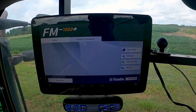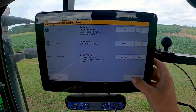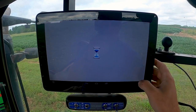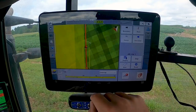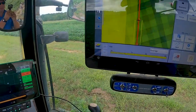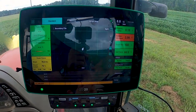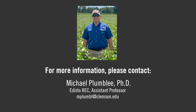This research fits into the Edisto Rec mission by connecting fundamental agronomic practices of cotton production with precision agriculture technologies like multi-variety planting capabilities on planters to better place cotton varieties in environments where maximum yield and profit potential can be observed. This research is important to cotton growers in South Carolina because it will demonstrate whether or not multi-variety planting in cotton has any profit potential.